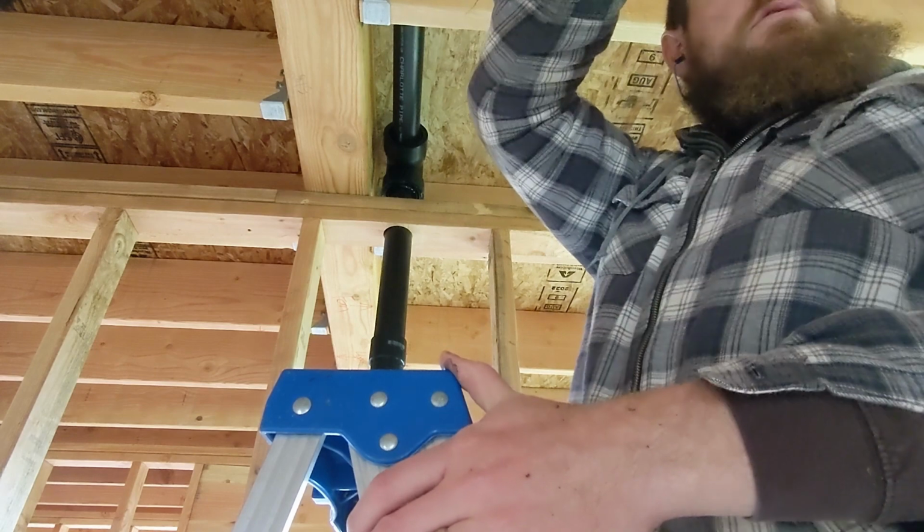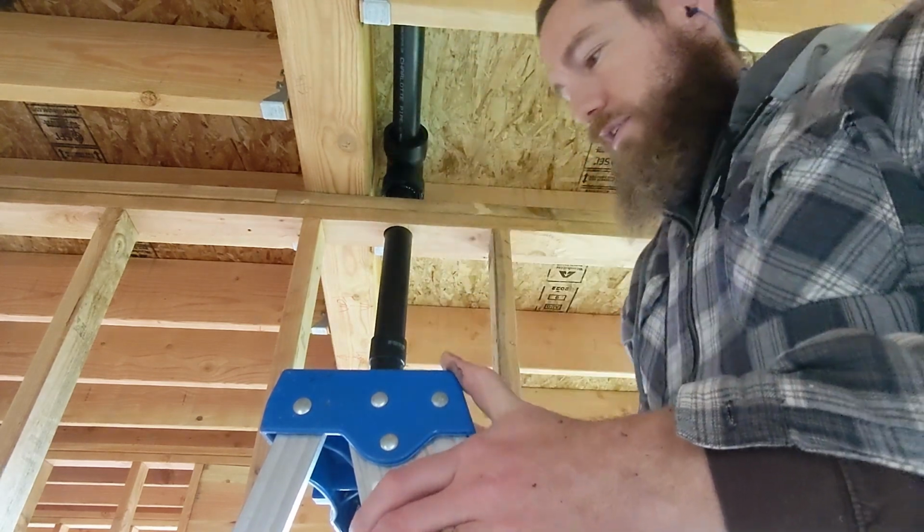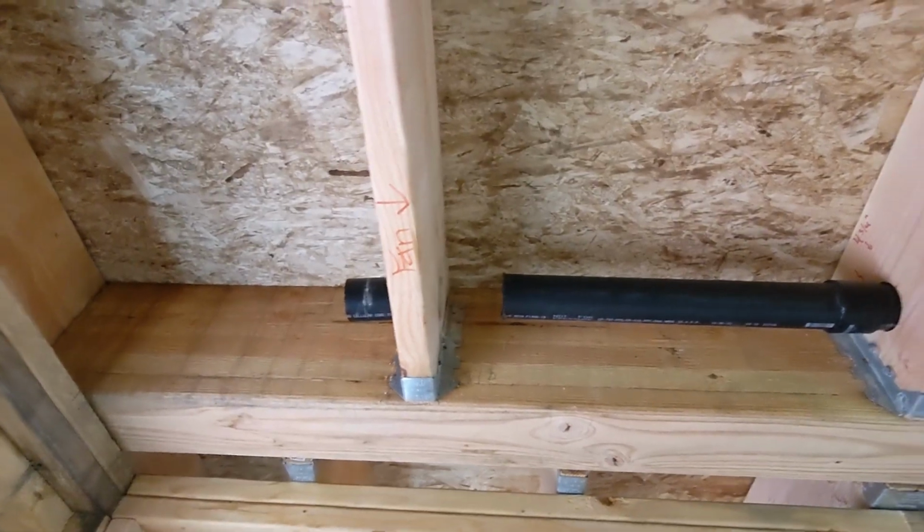I just need to go check and make sure I have at least a little bit past the last joist on that end, and then we can glue this one in if so. All right, so we saw this all off that little bit there. Now we're ready to go get that over there glued in, and then we're going to connect in over to here.